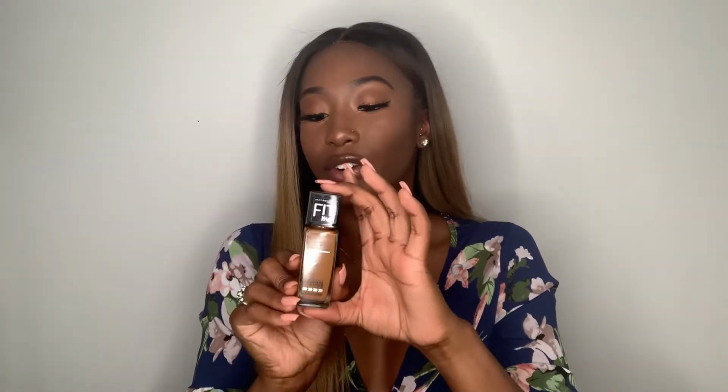I like to use this one just because I typically have really oily skin, and I know that a lot of times dewy does not work for people with oily skin, but for some reason this Maybelline Fit Me, I feel like it's a mattifier as well as a dewy foundation at the same time. It just works for me. It doesn't clog my pores, and it looks really good on top of the primer that I use.